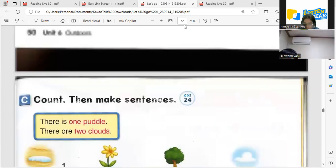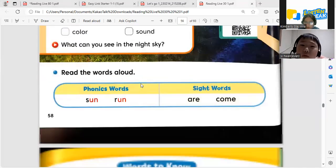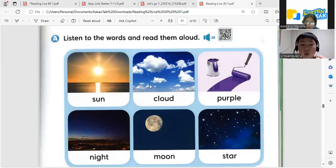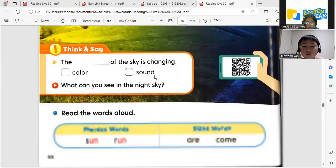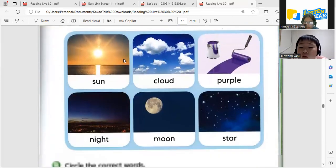Now, let's go to your next book, okay? So here, Evan, we will learn about a new story. We're done with this last time. Let's try to read it again, okay? So here we have some words. Let's learn. What is this? Run. Ron, R, and what's this? Calm. Very good.